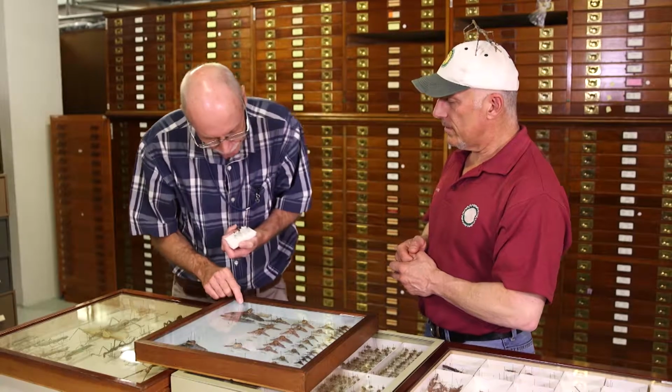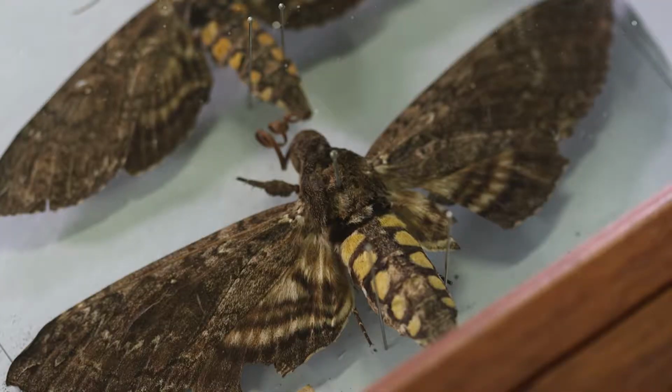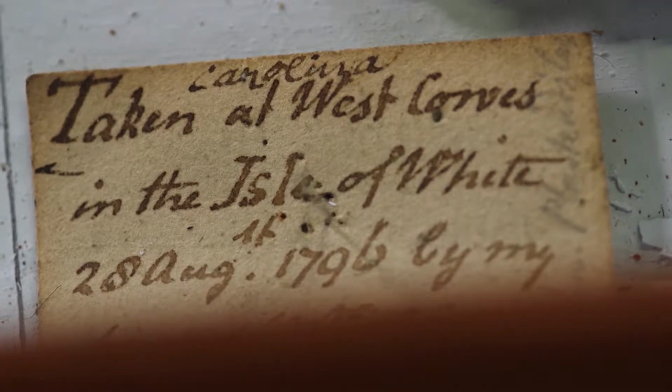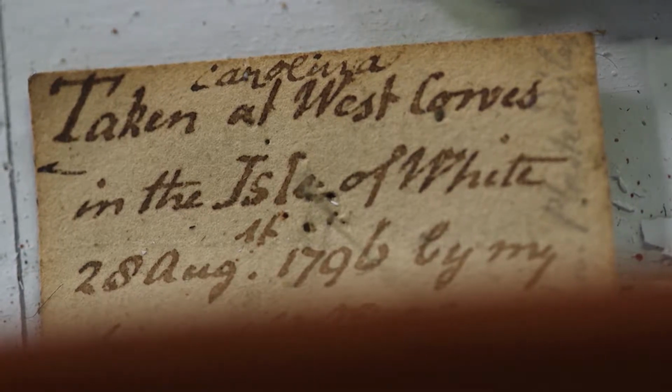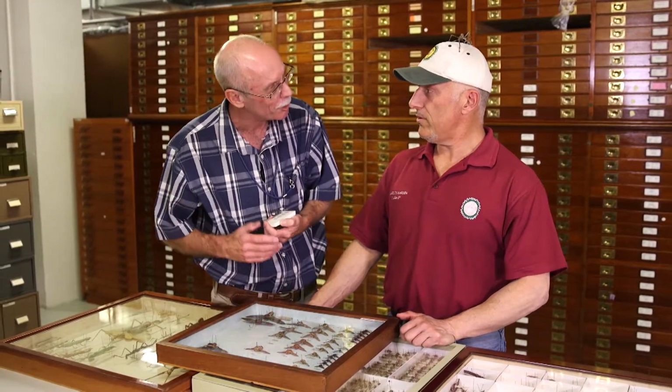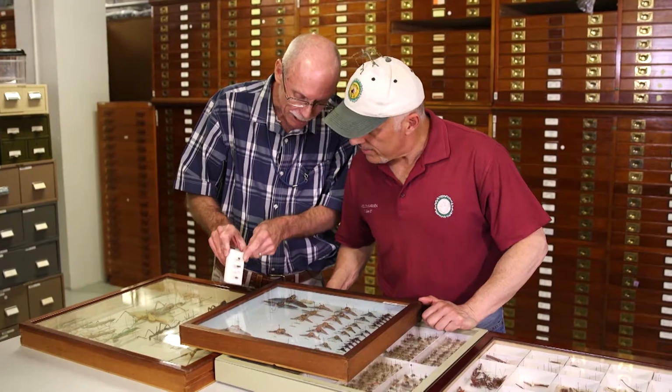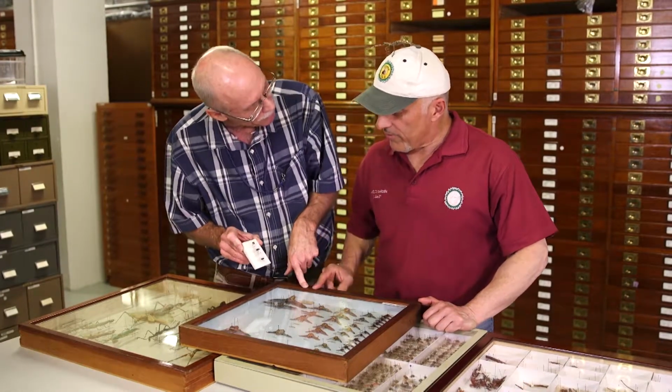But have a look down here at these 2 moths. The label reads, taken in West Caves on the Isle of Wight, 28th of August, 1796, by my friend Mrs. Thompson. You're kidding me. So 200 plus years. So there's last month and there's over 200 years ago.